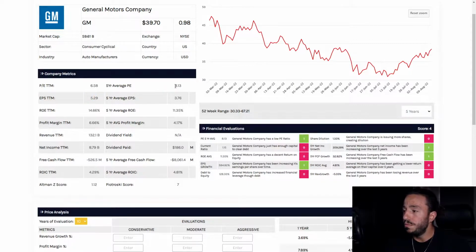We have pretty low PE ratios all around from our five-year average and our trailing 12 months, as well as our EPS is up over our five-year averages, and our ROE is up as well, along with our profit margin. So off the top, looking at our first four categories in terms of where this company's lying, they've been making some improvements.